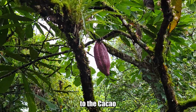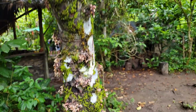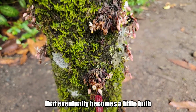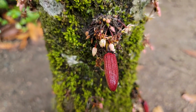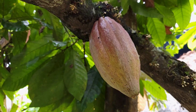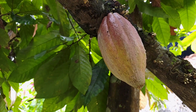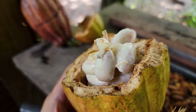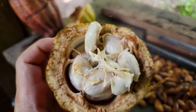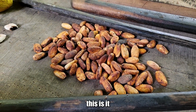And finally, to the cacao. Here we're going to see how we make chocolate. It starts from a little tiny flower that eventually becomes a little bulb that becomes the popular cacao. Let's check it out. This is what the inside of the pod looks like. If you ever wonder where cacao comes from, this is it.